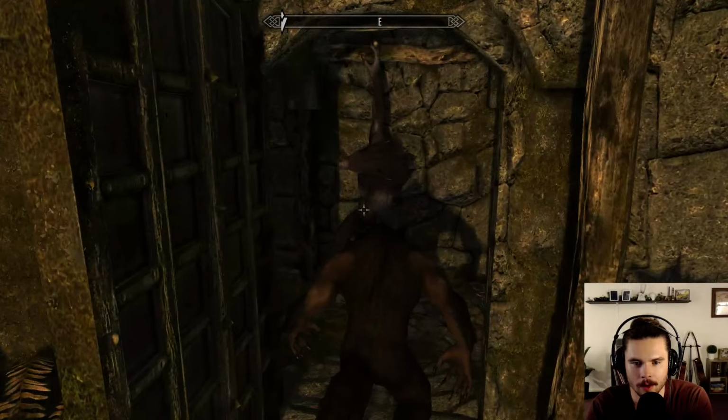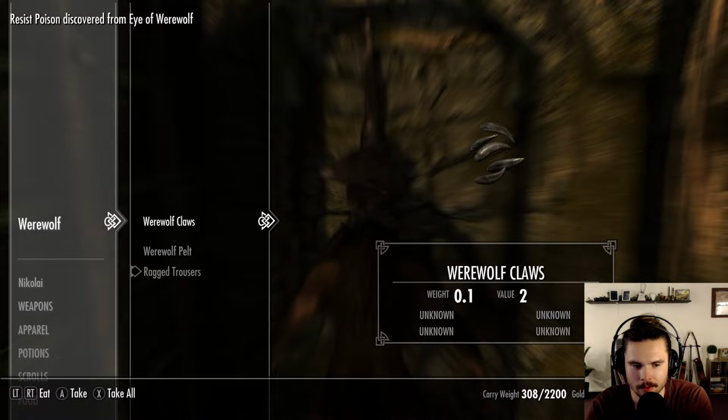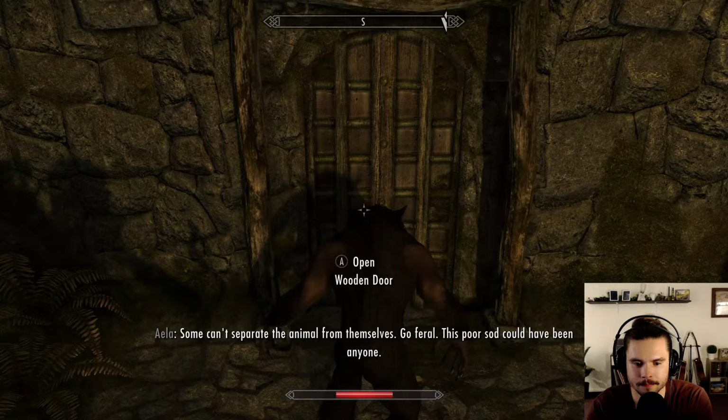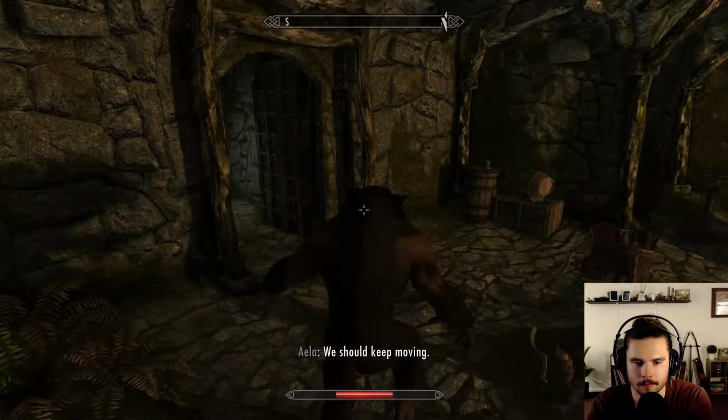All right. Look, they tortured a poor werewolf. It's one of our boys. Dead one, isn't there? Thought so. Nobody we know by the smell. Well. Go feral. This poor sod could have been anyone. We should keep moving. Well, that's sad.